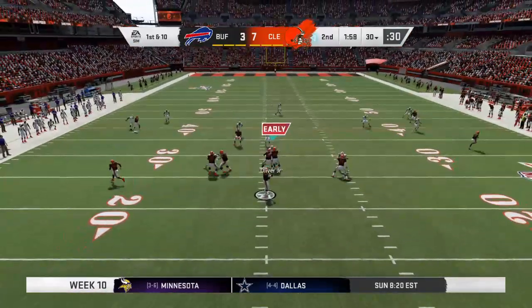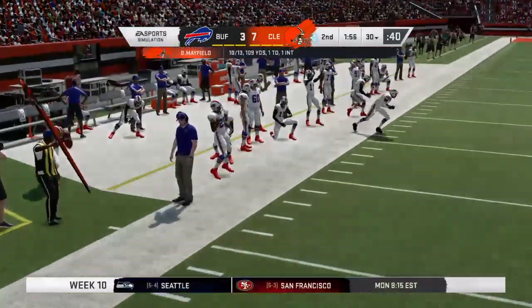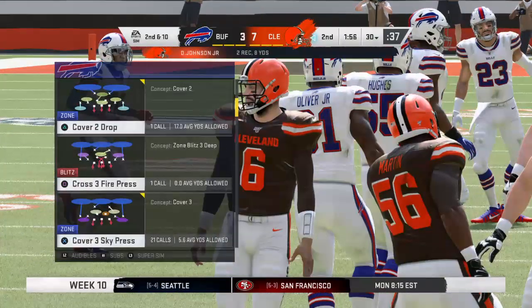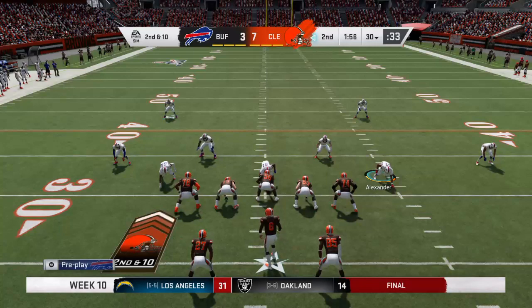On 1st and 10, Mayfield. Throw left side complete. That's Johnson. No gain, and it's 2nd down. Had the completed pass, but for no gain, stopped right at the line, so it's 2nd and 10.